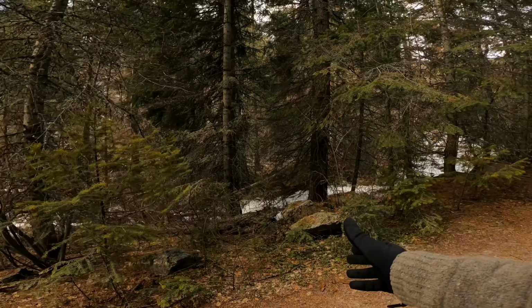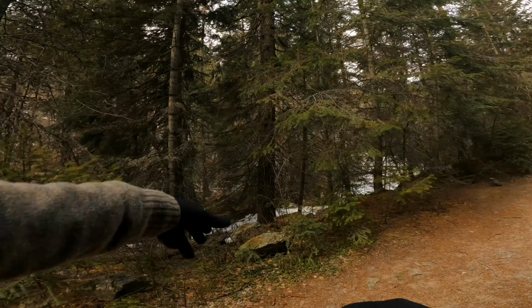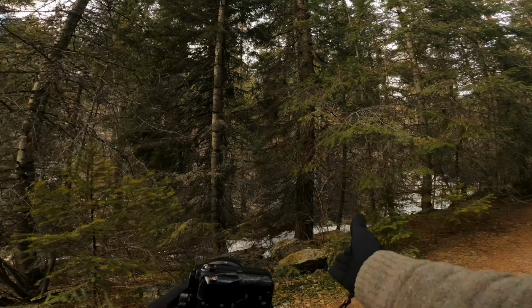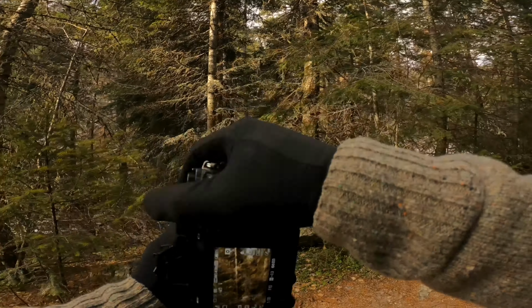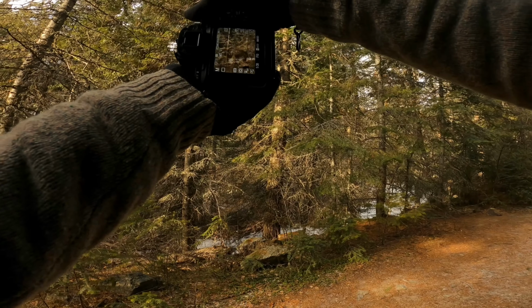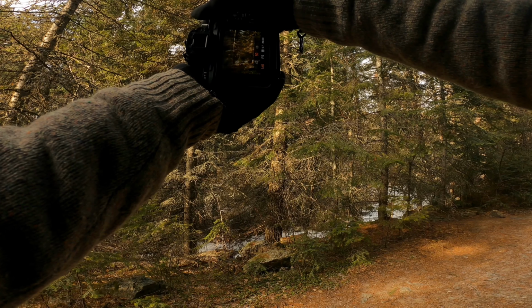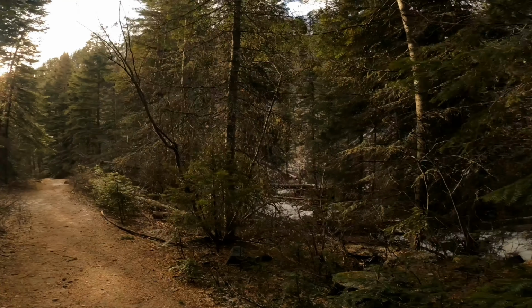So in the composition that I'm looking at right now, I'm seeing these two rocks, this dead tree right here, and then these two next to each other. So I can make a nice frame. Yeah, that's nice. Oh, look at the sunlight. Oh, wow. Look at the sun. Wow. Very nice.